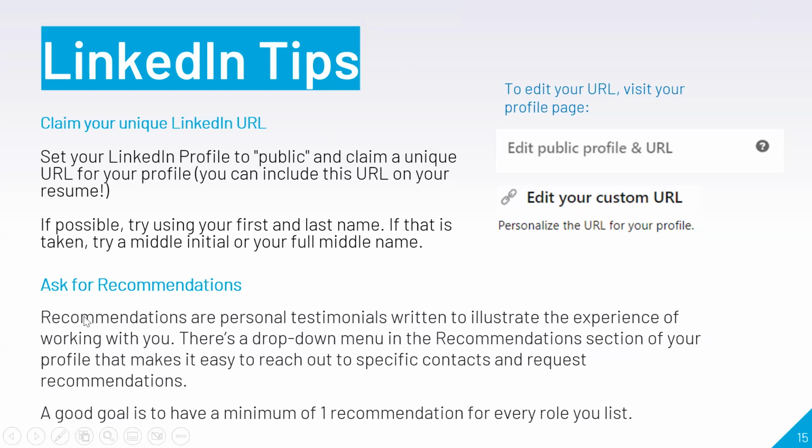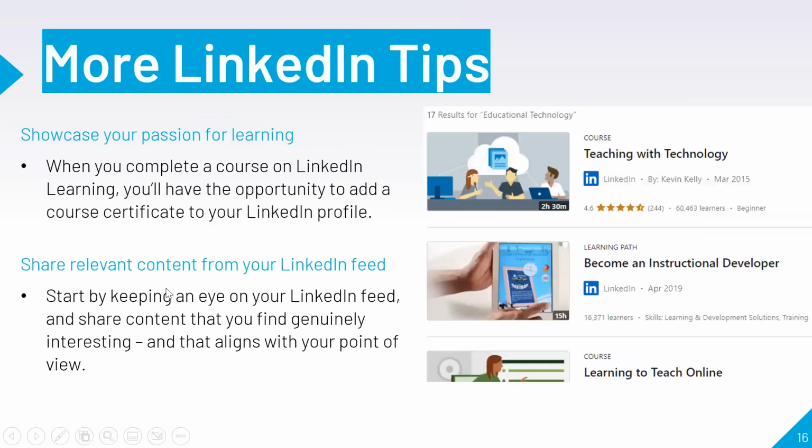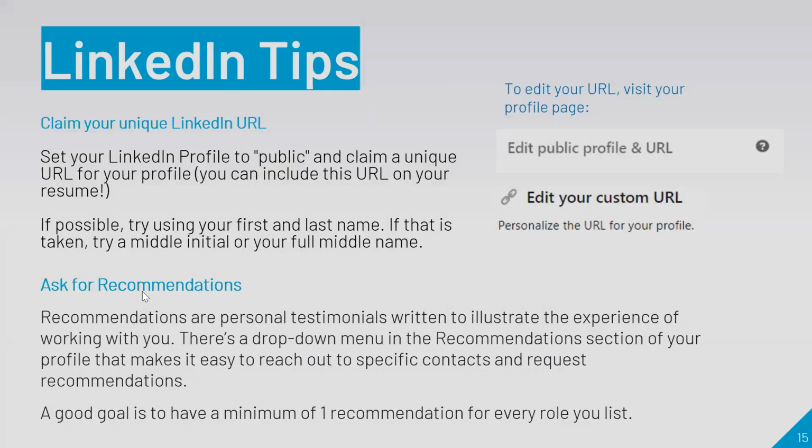Also, ask for recommendations. It's another important tip on LinkedIn. Recommendations are personal testimonies written to illustrate the work of people who have worked with you. There's a drop-down menu in the recommendations profile that makes it easy to reach out to specific contacts and request recommendations. A good goal is to have a minimum of one recommendation for every role that you list.